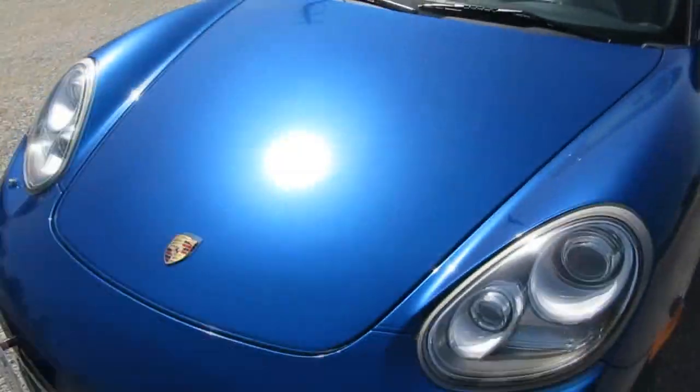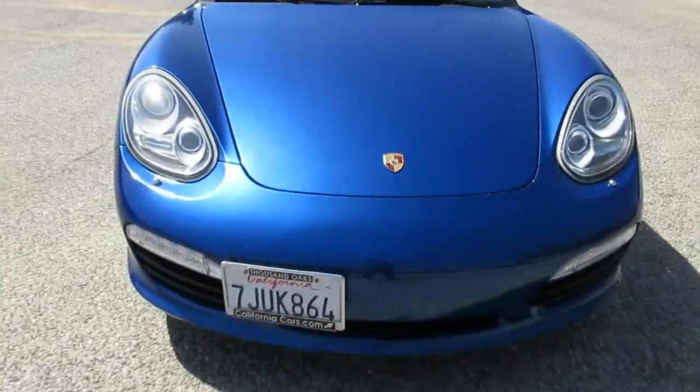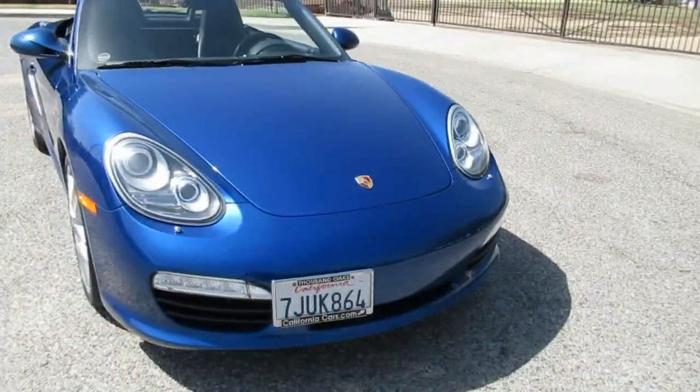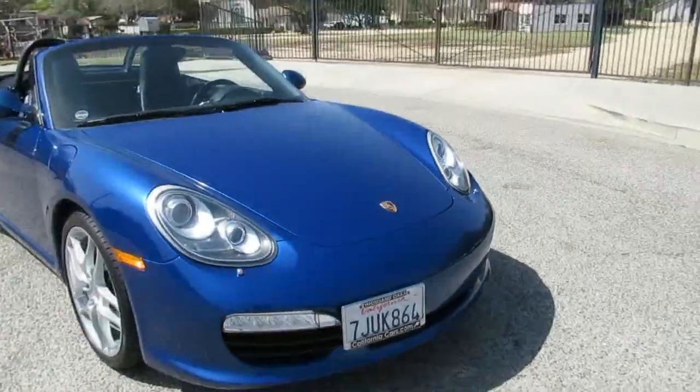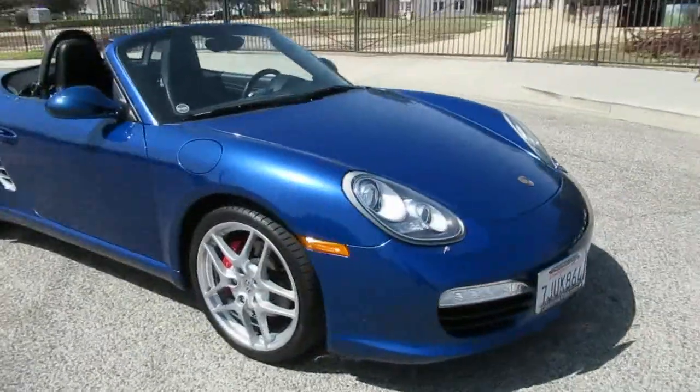In the front here, look, you got this license plate. It's removable, so if you're in one of those states where they don't need that type of front plate, it comes right off. The little plug goes there, keeps it looking great.